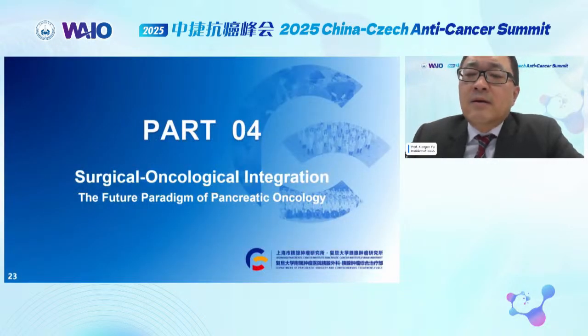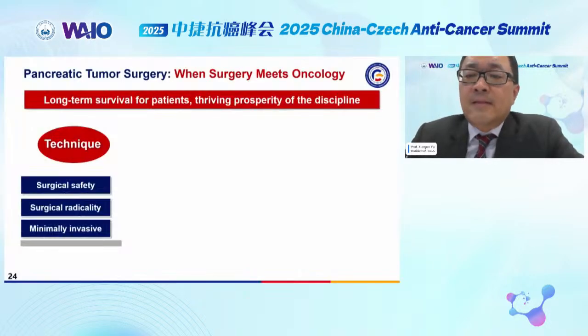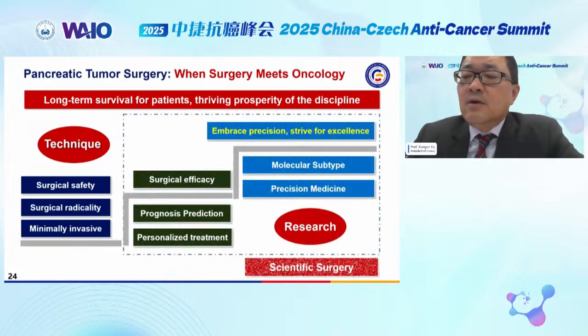Now, part 4, surgical and oncological integration. Pancreatic surgery has often been described as the pearl in the crown of the surgical discipline. But we have mastered the advanced surgical techniques. But the majority of the patients we treated, unfortunately, do not survive for longer.